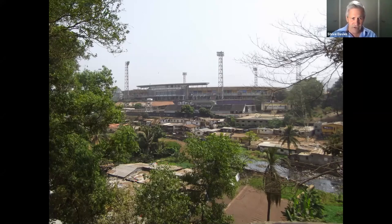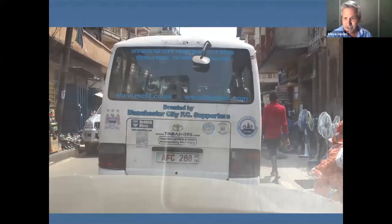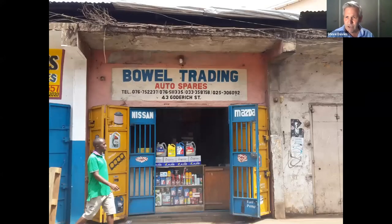Now, I was driving down Kissy Road, and of course, that's called a poda poda, like a sort of taxi. And you'll see this everywhere. And you'll see, look at the white minibus on the right. Well, I stopped to allow that to come out, and you couldn't make it up. That was a Manchester City supporters bus. And my thoughts were, have these people not suffered enough? Some great commercial opportunities out there if you are so inclined.